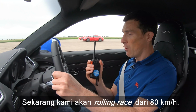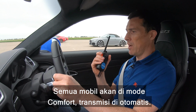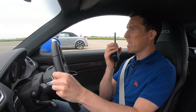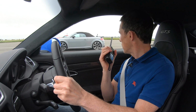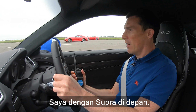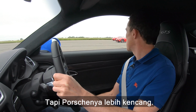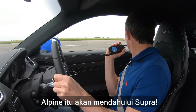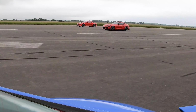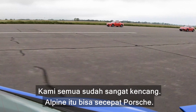Right then, now we're going to have a rolling race from 50 miles an hour. All cars are going to be in comfort mode, automatic for the gearboxes. I'm going to count it in. 3, 2, 1, go! Oh, this kicks down fast. And it's me and the Supra. That Supra is quick, but the Porsche is creating a lead, and that Alpine's coming past the Supra. We are going quick. That Alpine's staying with this Porsche.